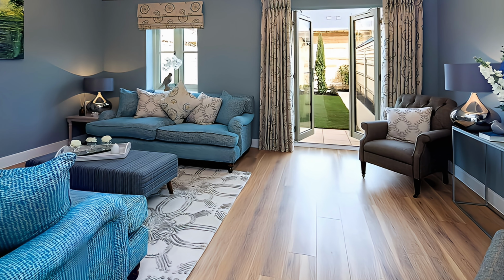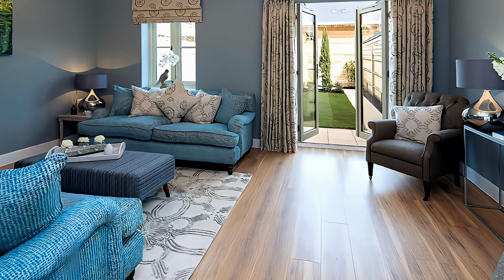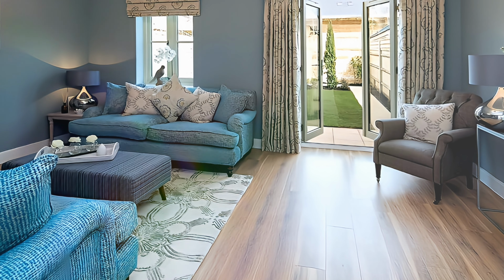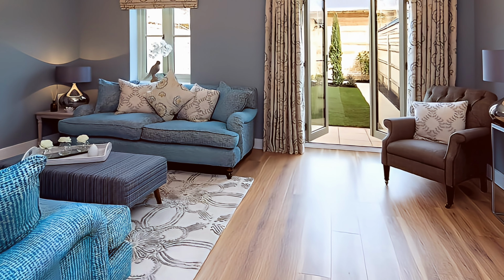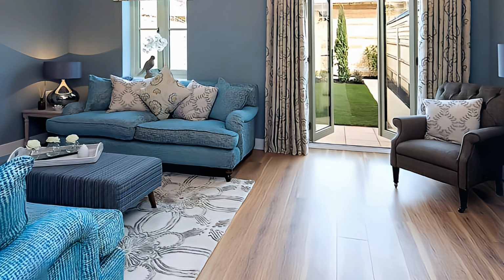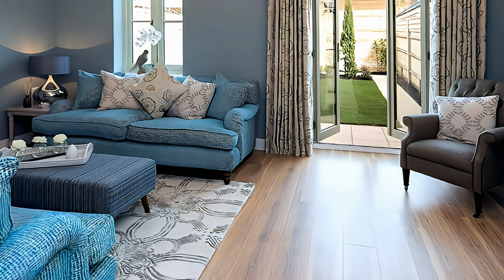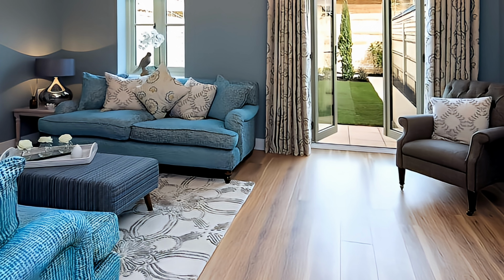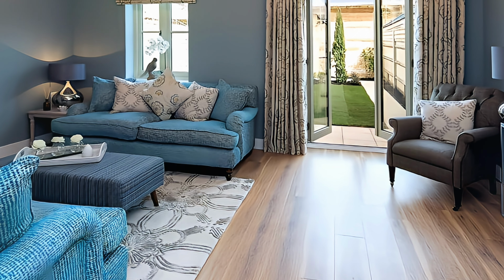This image presents a cozy and well-decorated living room of a small home. The room is painted in a calming shade of blue, creating a serene atmosphere. There are two sofas and an armchair with dark brown upholstery. All of them are adorned with patterned cushions. A patterned rug lies on the wooden floor between the sofas, adding texture to the room.